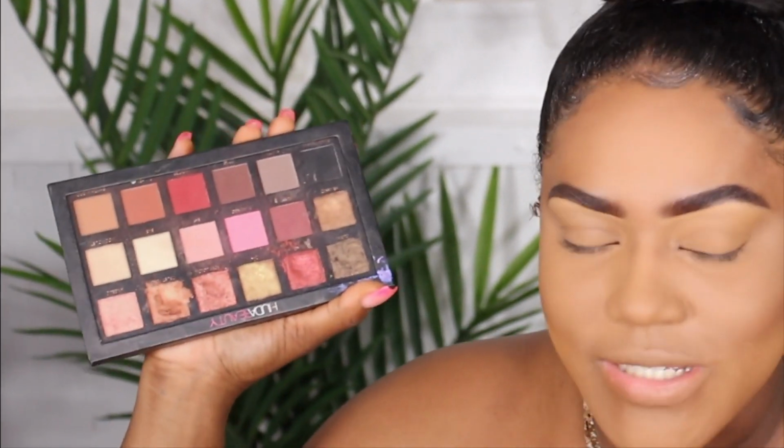I wanted to use this Huda Beauty palette. I haven't used this in ages. I'm just doing something real simple. We're gonna take the shade Henna, which is right here.